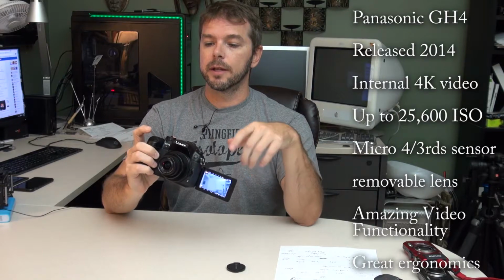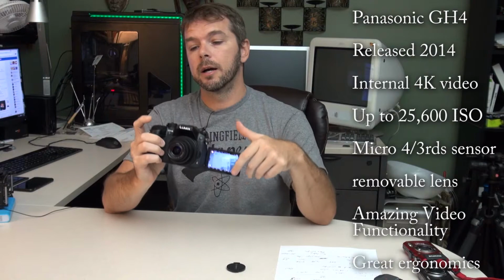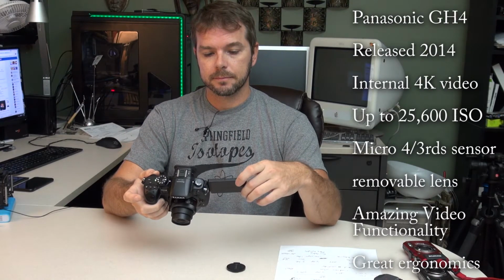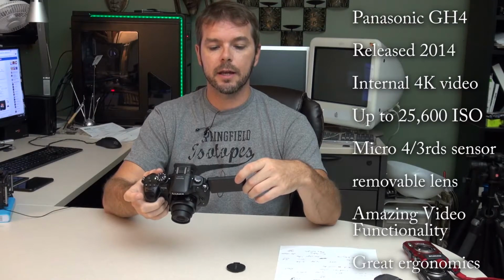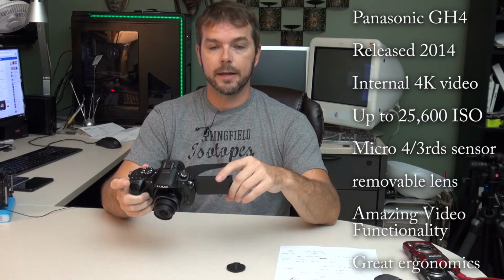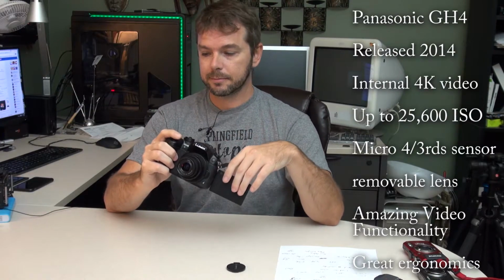Let's see, other cool things. It has Wi-Fi, and it's pretty good Wi-Fi. It works perfectly well. What else? This thing has so many very, very cool functions on it. It has different picture profiles, and I talked about that in a different video where I was trying like hell to get the Vlog installed.